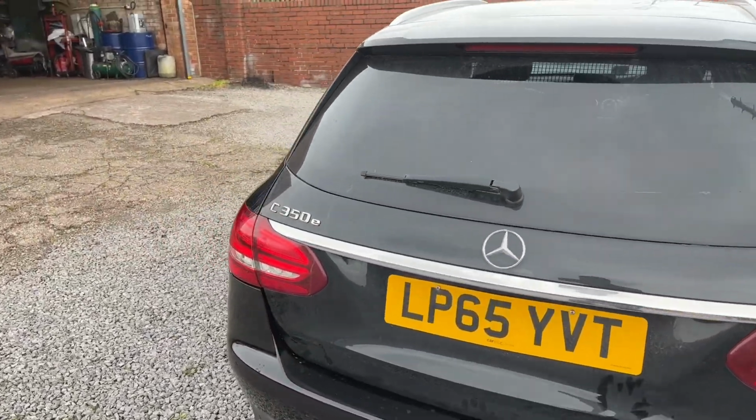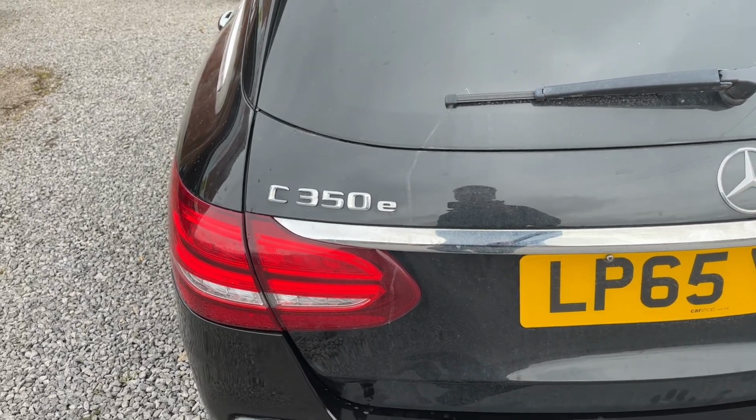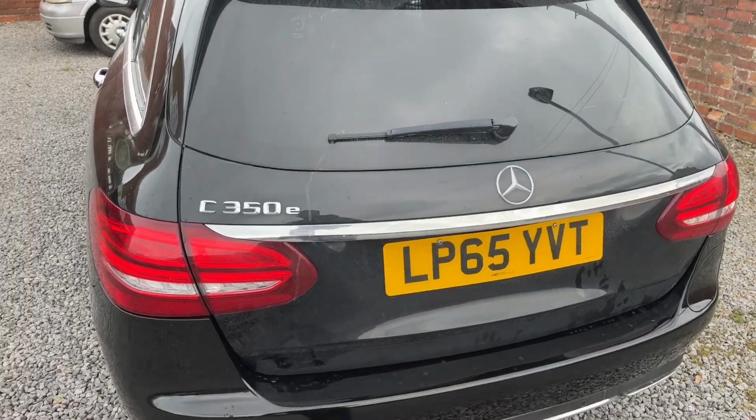The C350E. I don't even know what size engine is in it. Obviously, I'll be opening the bonnet shortly to do a reg check. There's another London car, you see.